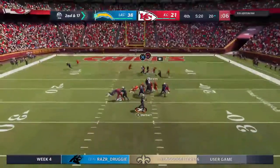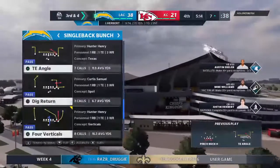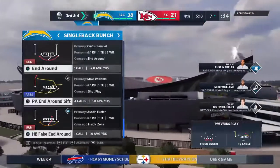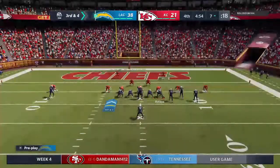On 2nd down, here's Herbert. And this is caught at the 8. Herbert. And here he'll get it down to the 7. A good pickup there, 13 yards as they get closer for 3rd down. The Chargers on 3rd down, 2 for 5 to this point. This is 3rd and 4.